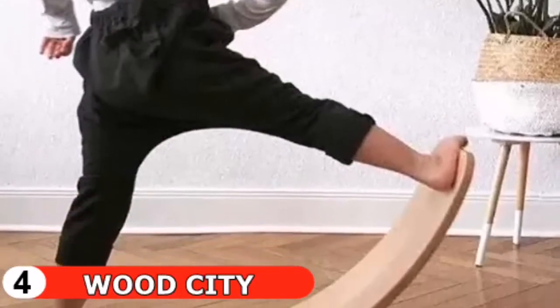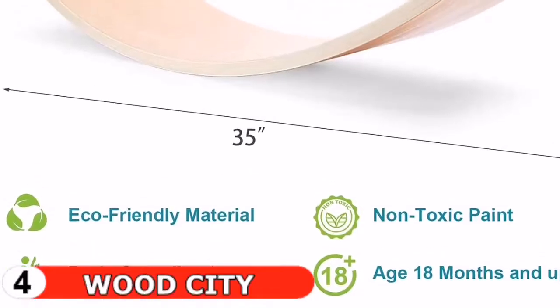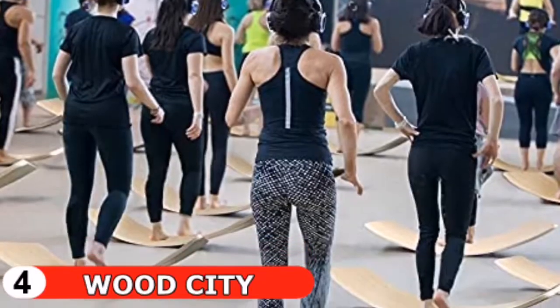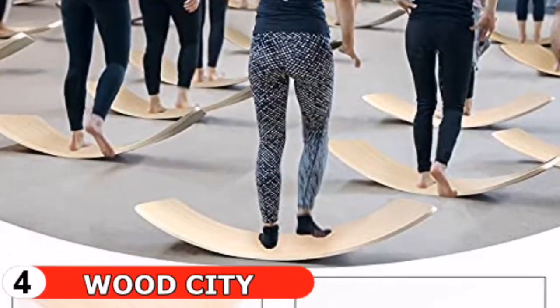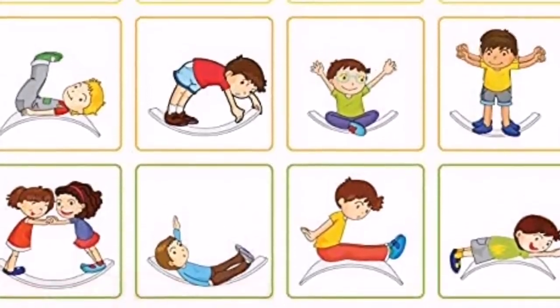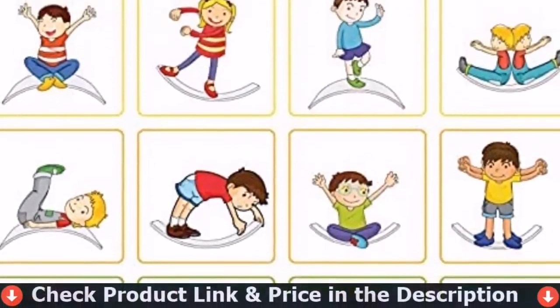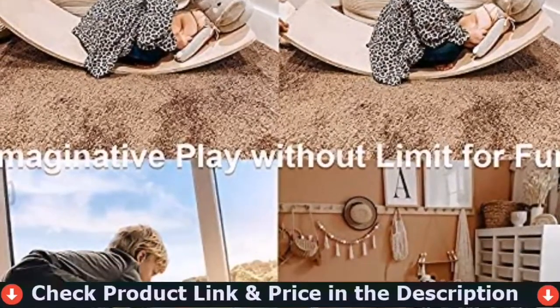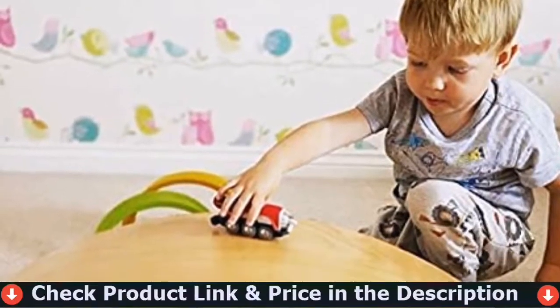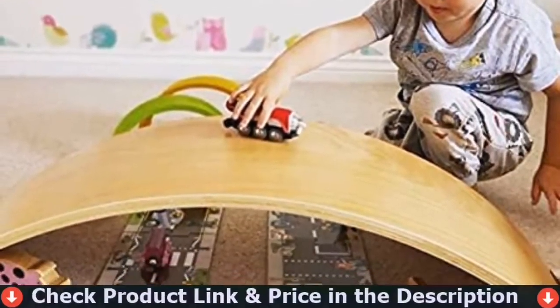The wood has unique coloring, texture, grain, and mineral patterns in the outer layer, which make each board one of a kind. It is a great learning toy gift choice for kids age 18 months and up. As a fancy open-ended toy, the CityWobble board is whatever you imagine it to be: a swing, a bridge, a shop, a cabin, a stepping stone, a lounge chair, a tunnel, and so on, which helps kids turn what they imagine into reality.